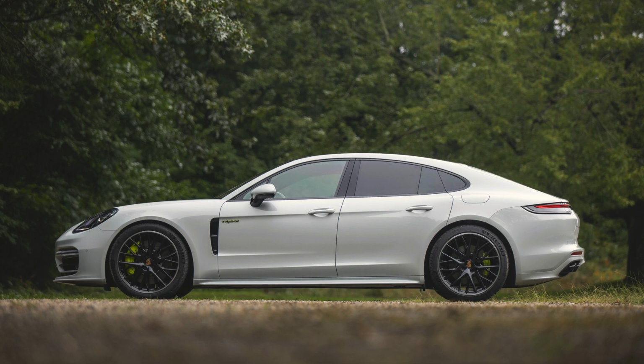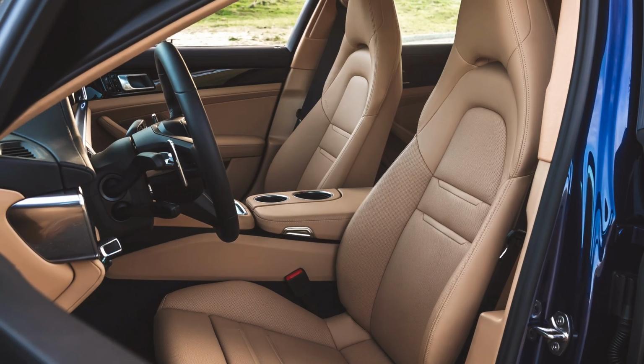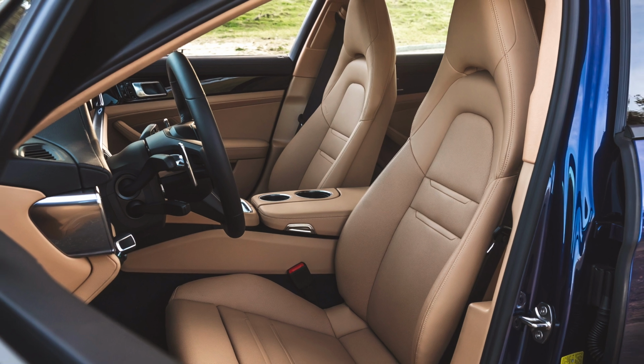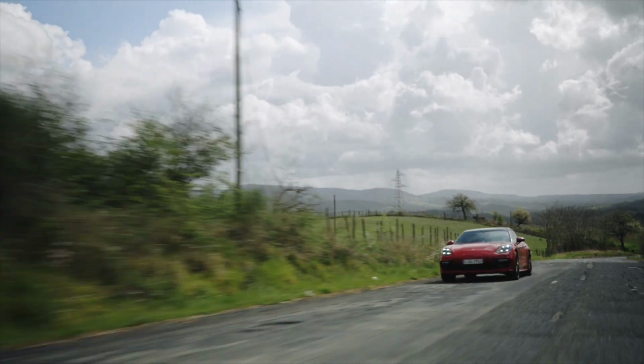This means that used prices have seen a change over the last year, with the new model arriving in showrooms, making deals on a used Panamera increasingly enticing, particularly for those that looked at a used Taycan as the prices plunged but decided against a full EV.